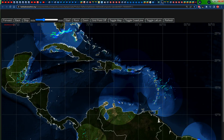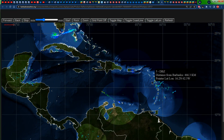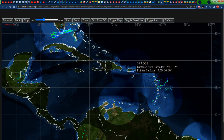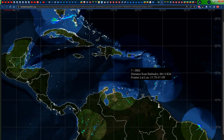If we actually take a look at the wider view of Doppler radar images, we can also see that we have some amount of rainfall right there across portions of the Leeward Islands, even although we didn't get to see it on the previous map. So maybe Antigua, Barbuda, St. Bart's, and Anguilla getting in on some of that isolated shower as well. We can also see some amount of rainfall coming off of the western coast of Puerto Rico right there.